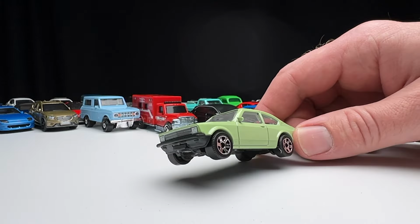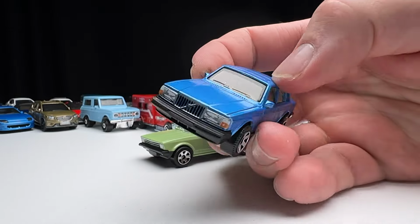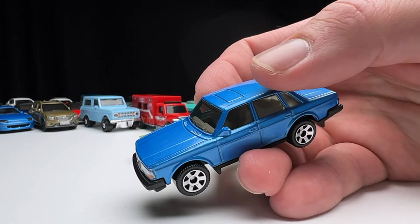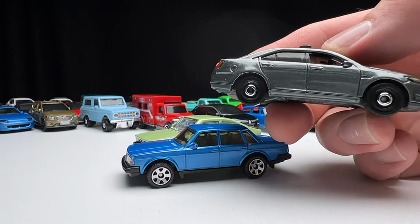And, you know, I don't know, what's my favorite? I think the Volvo might be my favorite today. Maybe just because it's new? I'm not sure. I really like it, though. I think it's neat. And actually, I really liked this unmarked police car as well. I thought that was a really nice one.